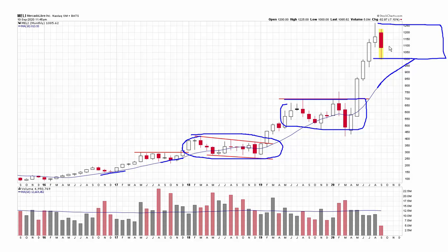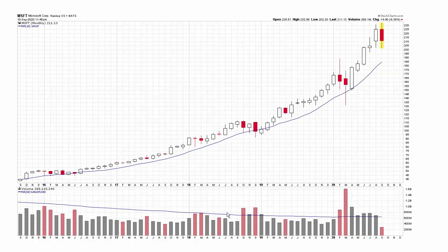Doesn't mean it has to happen. Could it break out? Sure, but it could break out and then come back and do one of these and still meet the 10 somewhere over here 6 months from now. Okay, risk, the easy money has been made. It's going to be harder from here going forward.